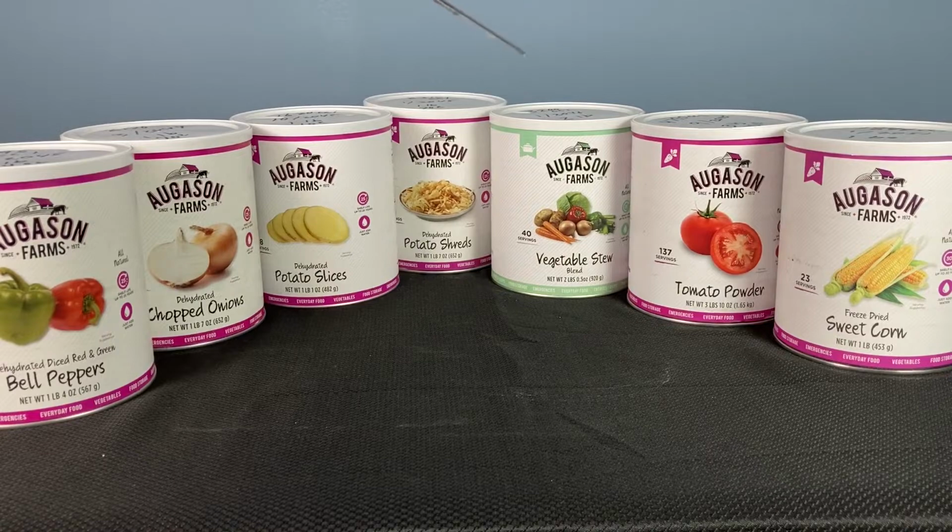Best buy 2046 vegetable stew blend. Potato shreds and potato slices. Now these are one of the first items I got in these tin cans. I got these probably 3 or 4 years ago. These were fairly cheap. They were under $10. I think that was like $8 and that was $8. Have some chopped onions, about 2,000 calories, doing $20.44. Bell peppers, about 1,700 calories, doing $20.45.